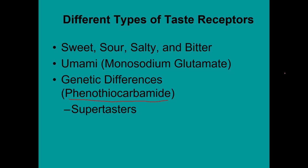Other factors linking to differences in taste would include smoking. As you probably know, smoking is bad for you in many ways, but we also know that it disrupts the process of the taste buds. We know that developmental factors also play a role. As we get into old age, your ability to taste things changes, unfortunately. Finally, we know that gender plays a role as well.